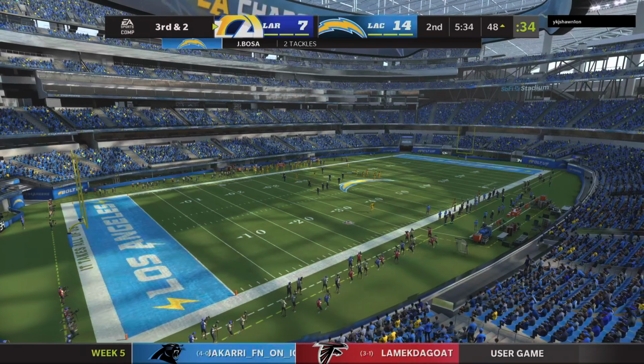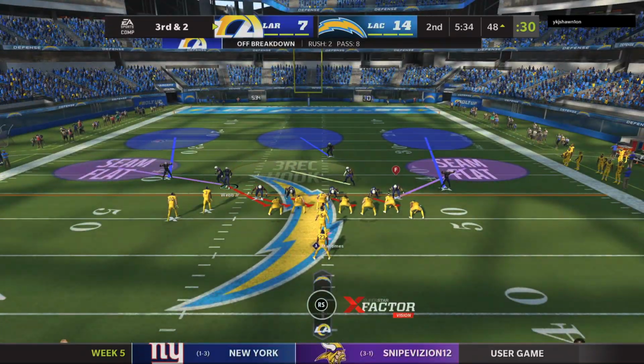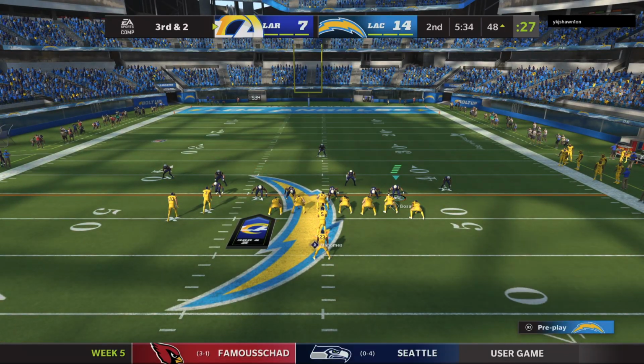Well, to me, there was no question about the intent there, and I think he was a little fortunate that the penalty flag didn't come out for grounding. But he'll get away with it and get another shot on third down.